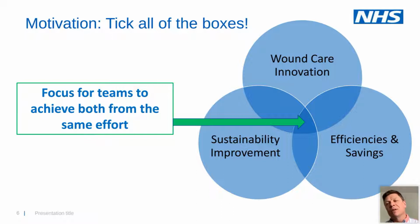Equally, even if you were to demonstrate and create a compelling case for make this change because it will benefit the wound care agenda for the population and the workforce, make this change because it will also help achieve the net zero target, some people may not be compelled and motivated by those two together. For example, finance managers, no matter how much they care about the population and the sustainability agenda, they won't get paid and they won't be able to pay their mortgages and feed their families if they don't tick the finance box. So they may want to be motivated by the first two, but they can only be motivated if you also tick their box of this has to achieve an efficiency, it has to deliver a saving. It's your job to make sure it does.